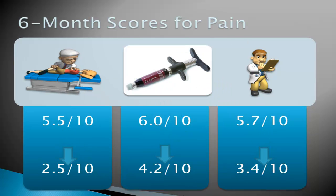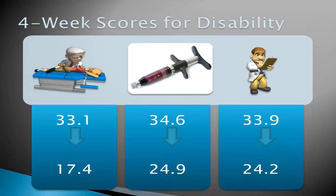6-month scores for pain were 2.5 in the traditional manipulation group, 4.2 for the activator group, and 3.4 for the usual medical care group. For disability, the 4-week scores were reduced from 33.1 to 17.4 in the traditional manipulation group, 34.6 to 24.9 in the activator group, and 33.9 to 24.2 in the usual medical care group.